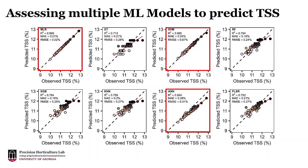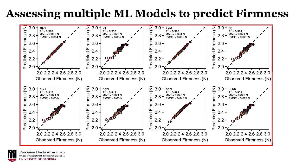And then we found that multiple linear regression was the best to predict the TSS of the blueberries using phone images, at 0.99 confidence. In second place, we have the support vector machine, and third place, the artificial neural networks. So that is TSS, and when we go to firmness, pretty much all the models that we tested were telling us that we could predict that using the phone with over 90% accuracy.